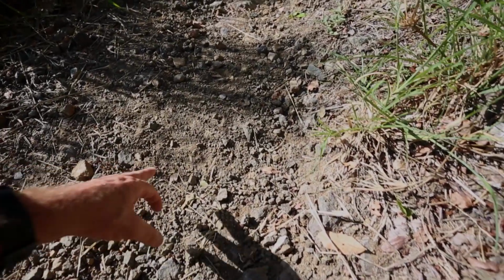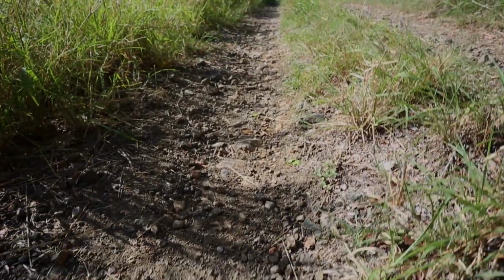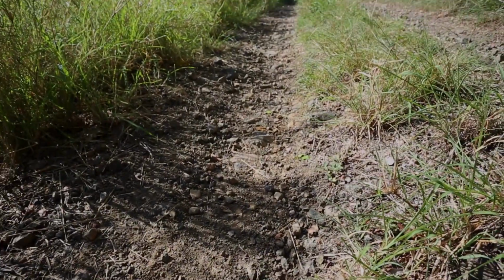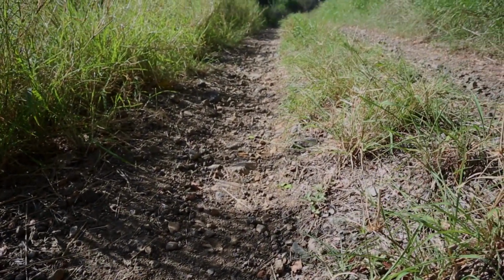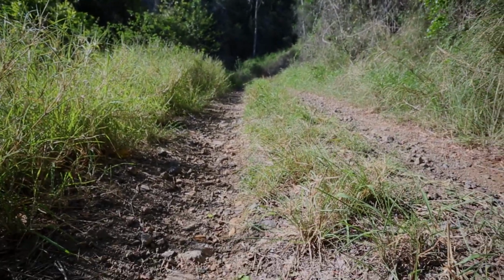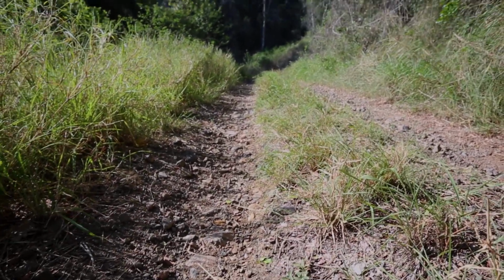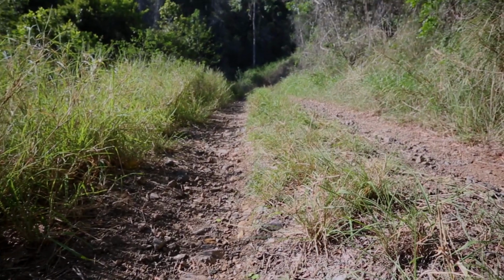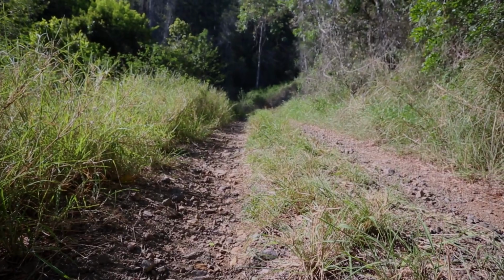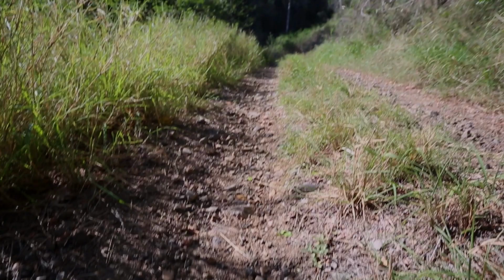It's not super clear, but I can see the deer have been using this track to move through here. We've got deer prints in the gravel, very light, but they're definitely using this to move through, because there's some pretty thick lantana around, so deer are always going to take the path of least resistance. At the moment this track here in the State Forest is their easiest way to move through, so it doesn't surprise me at all that I'm seeing tracks along here.